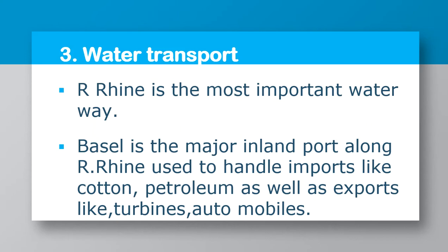Those are the automobiles, the precision goods, the cameras, and microphones. So when I talk of water transport, think of the Rhine waterway. A prominent one, it has canals on it. It was built to fight and deal with the flooding, to deal with the traffic congestion on the train stations, to deal with the delay of the goods. So all those problems were solved by the construction of the Rhine waterway.